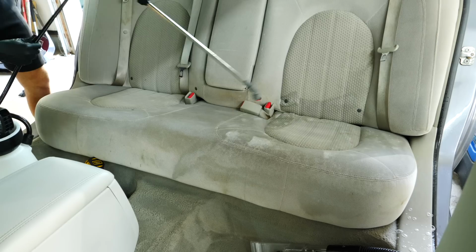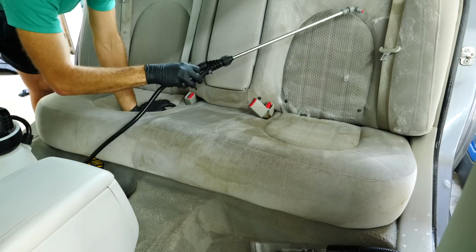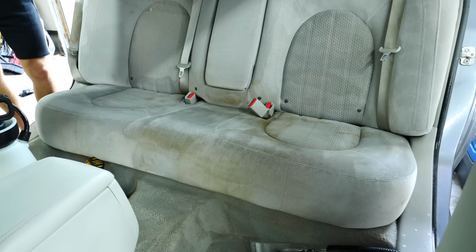Now, like I mentioned before, those stains that get embedded in the foam underneath the surface, when I'm spraying on the carpet cleaner here on this rear bench, just watch the transformation of how much of that stain comes up just from getting it wet.